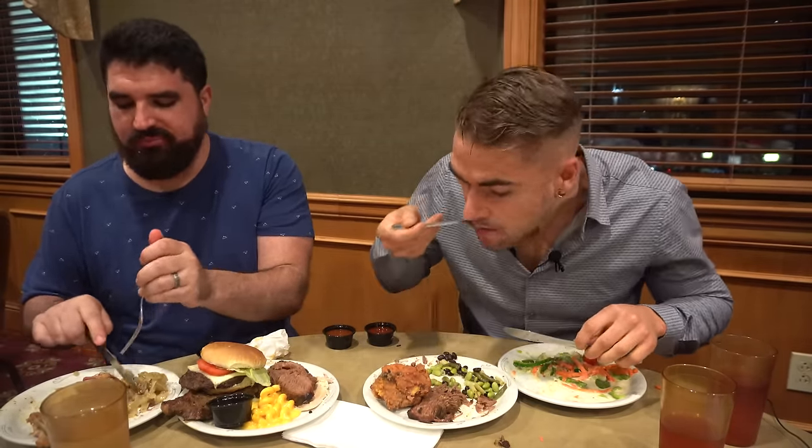Mm. Barbecue pork's good too, actually. Definitely a braised pork shoulder with basically just barbecue sauce, but it's good. We got some more catfish. I'll probably do another round of real food and then maybe hit some desserts. They all look really good though.